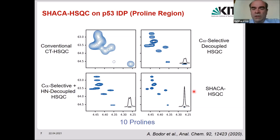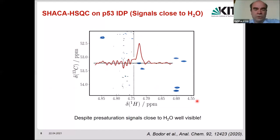Just to show you, a surprising result for me: we do some presaturation in the beginning, and even where we presaturate, we see signals very close to it, and a really nice signal to noise. We were puzzled a bit by it, because you would think that you destroy it, you saturate them. But it turns out that most likely, because we are touching the H-alphas, we do heteronuclear NOE buildup on the carbon magnetization, and we make sure that we also use the carbon magnetization. So we end up with cross peaks that are only marginally smaller in sensitivity than the other cross peaks. So it's really nice here.